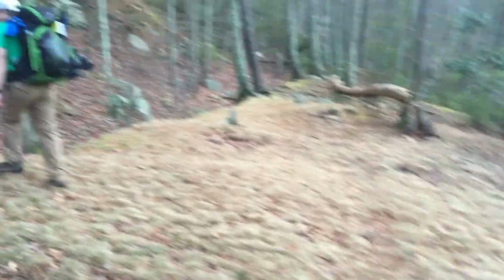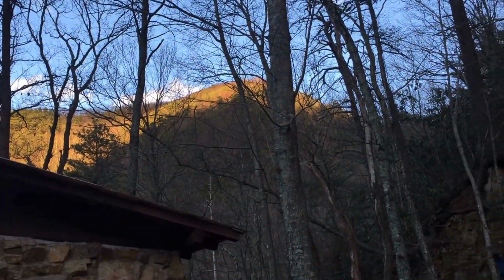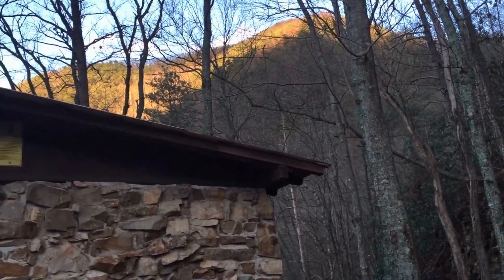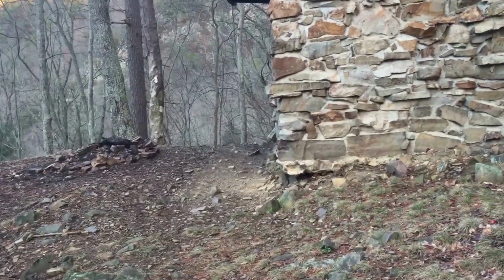So I would assume the water source is that way. Yeah. Interesting. I think we walked down on that mountain peak up there to get here. Pretty sure we did. Well, home for the evening.